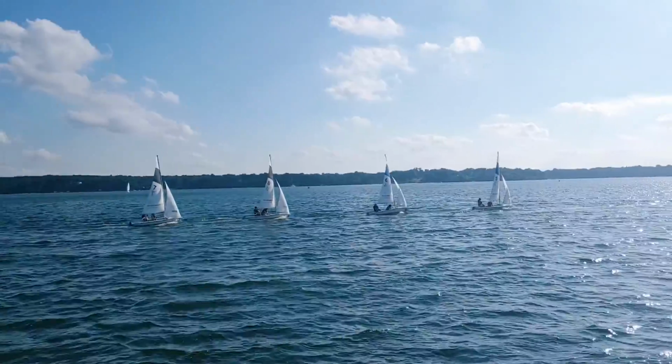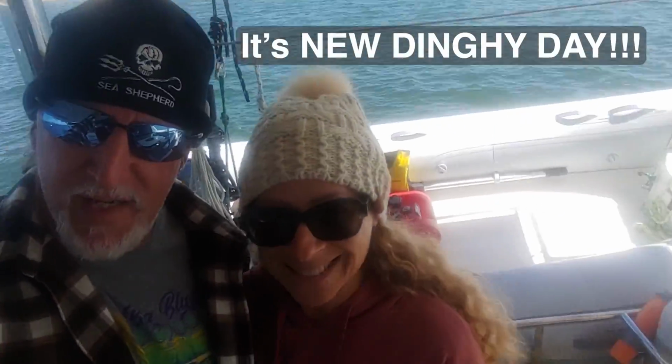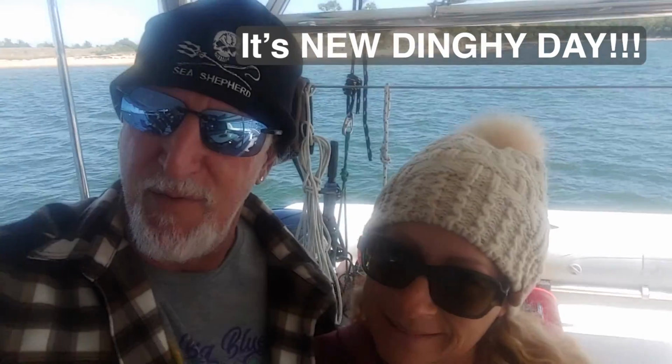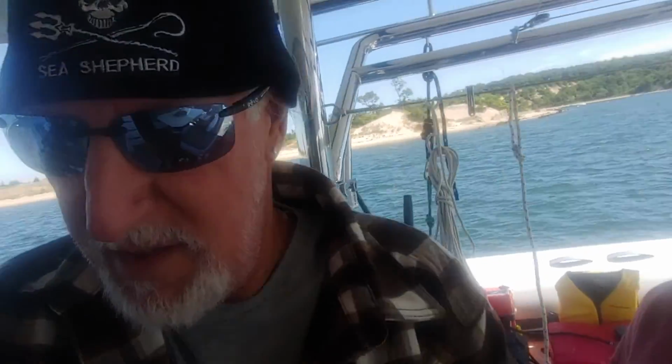Oh, it looks like so much fun. Look at him go. There's our dinghy. It was a good dinghy. And the new one's going to be much better though. It's going to be better for my back. What is this? That's so unclassy.